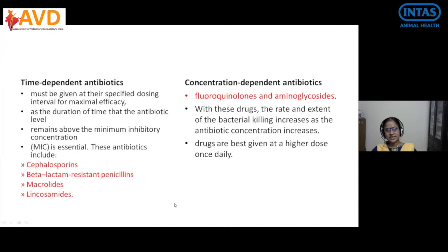You can say antibiotics are classified in different ways. That is, time dependent antibiotics. That is, you need to give a specified dosing interval for maximum efficacy. Suppose the antibiotic is indicated twice or thrice daily, you need to follow that. Then only the antibiotic level remains above the minimum inhibitory concentration. They are mainly cephalosporins, beta-lactamase-resistant penicillins, macrolides, and lincosamides. So they are mainly time dependent, that is, dependent on frequency of administration.